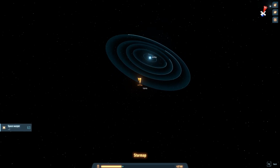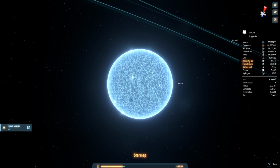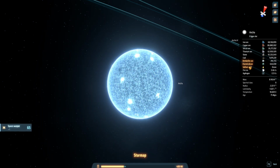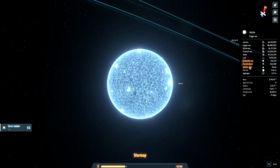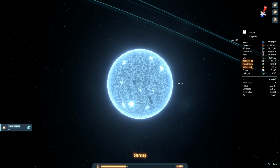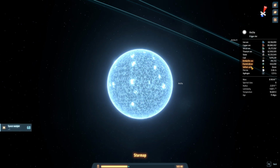Isn't that awesome? Let's go over here, and now we can see what's there. It has kimberlite ore. We don't know what that is. We have fractal silicon. I don't know what it is. We have a sulfuric acid ocean. So I was actually about to fix our sulfuric acid. I think we're just going to land on the planet with sulfuric acid and then start shipping that back. That seems like the best thing we could possibly do.